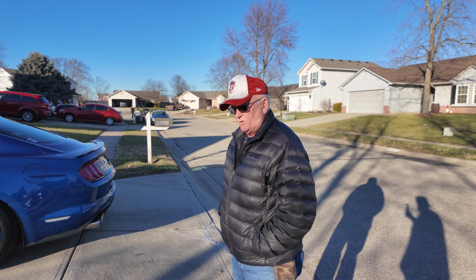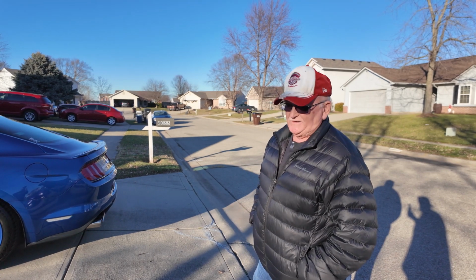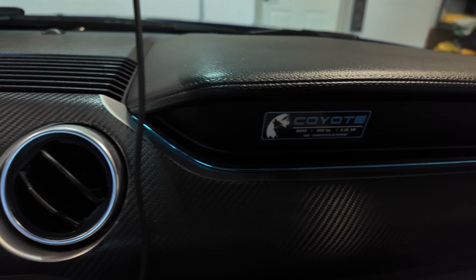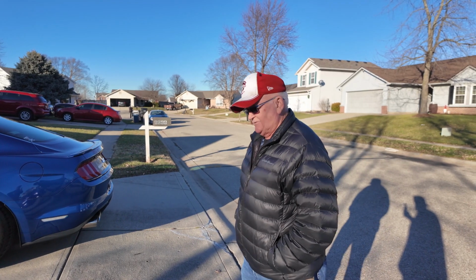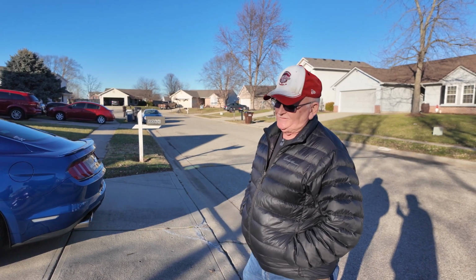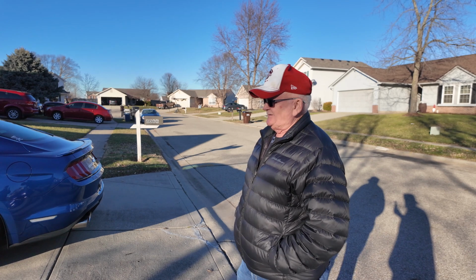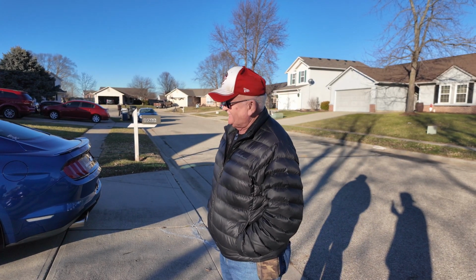On the inside of the car, we'll show you in a little bit here, but I've actually done a little bit of work on the inside of it with a little blue trim and stuff like that. Thanks to another good friend, I put underglow lights underneath it, put the switch in on the dash, and it looks like it's factory. So when you look at the inside of my car, it's like, wow, that right there is great.